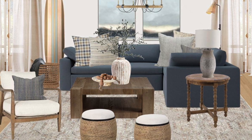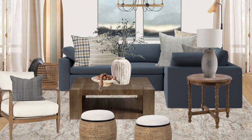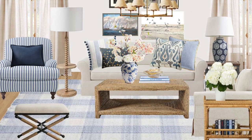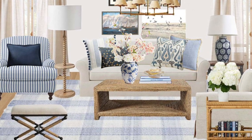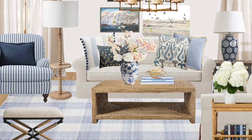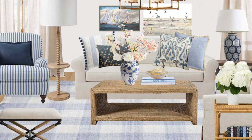Mix a variety of sizes from small to medium and large. For example, this grandma coastal design has a mix of floral, stripe, and geometric patterns. Each one has a different size, but they all have a common color palette. Some have multiple colors, while others only have 2. Bonus design secret, jumping off point.